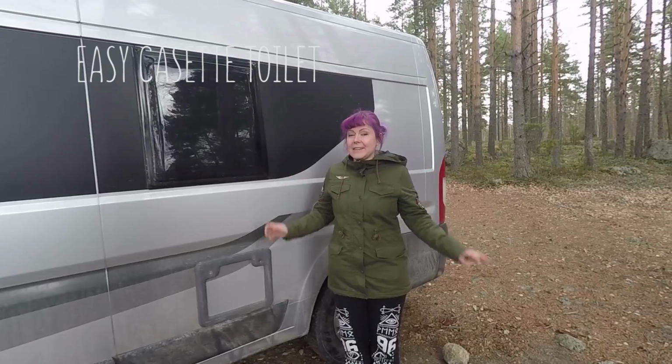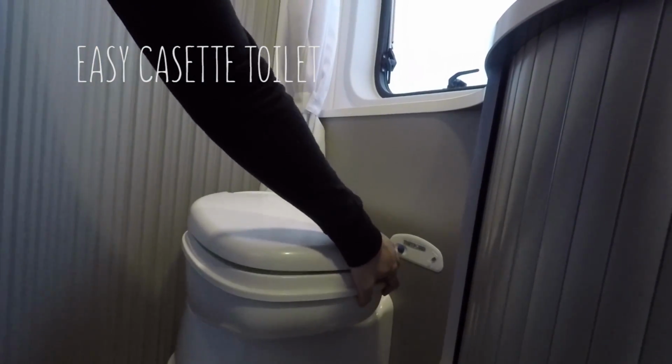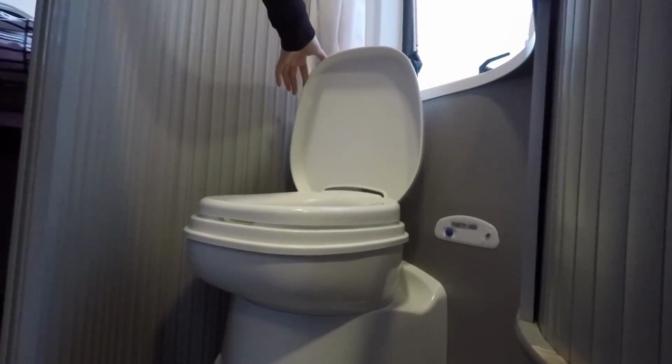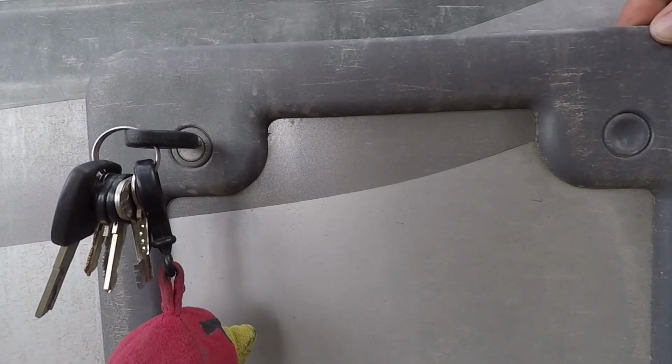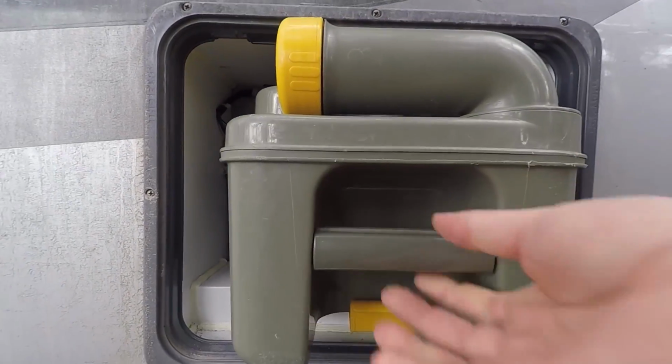Having a toilet in a car is a must-have, because when you wake up you have to go pee immediately. We love our cassette toilet. It's 25 liters and it's so easy to clean, because you can empty it into any normal toilet, and there are toilets everywhere.